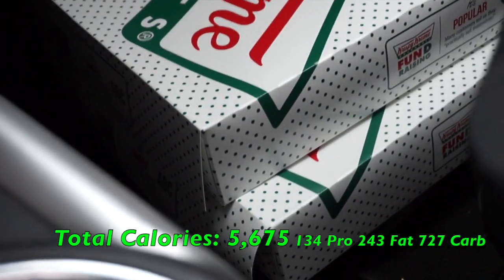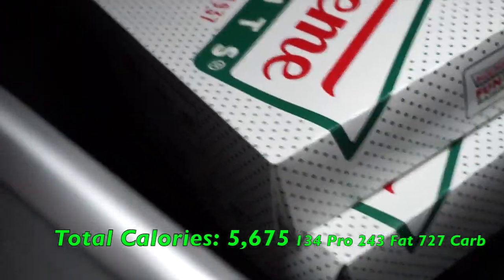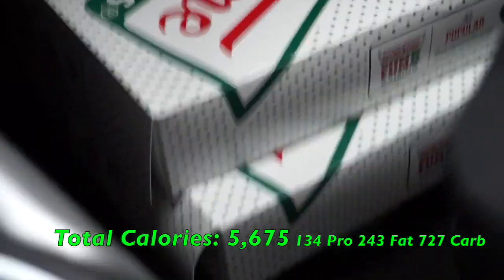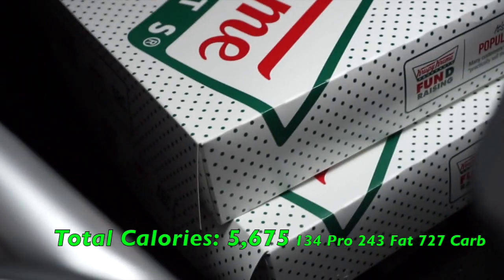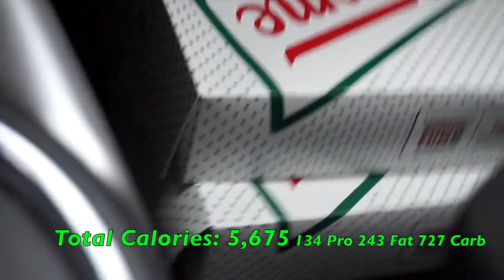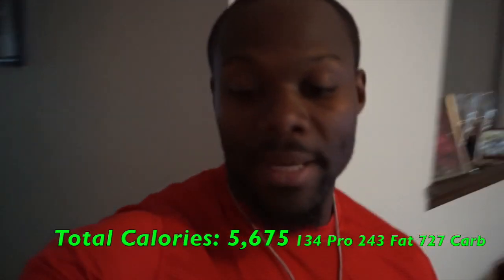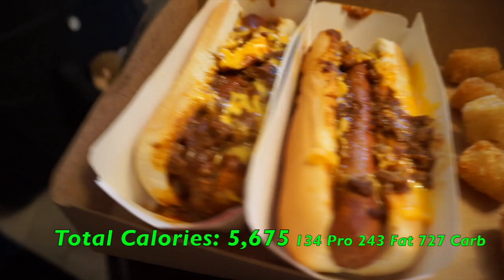So I have no idea why they gave me 2, but they gave me 2 dozen of these bad boys, and I paid for 1. So I'm thinking they hooked me up. I'm gonna take it as a hookup, and we're gonna enjoy all of them. Finally home, about to grub on these chili cheese dogs.